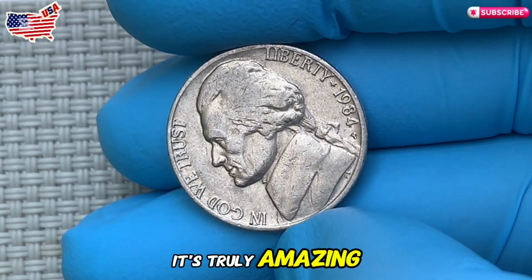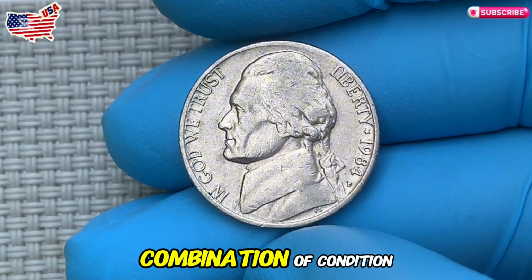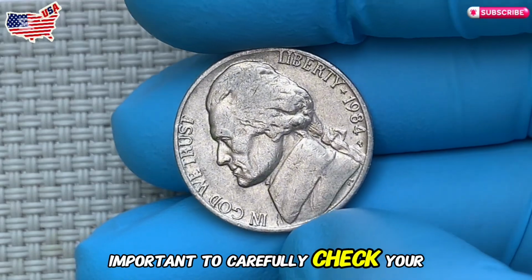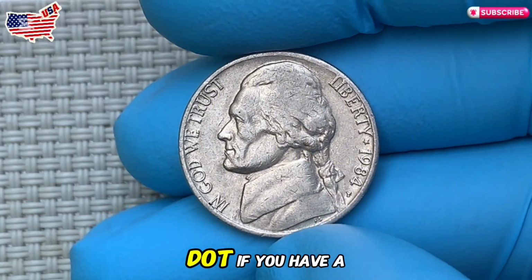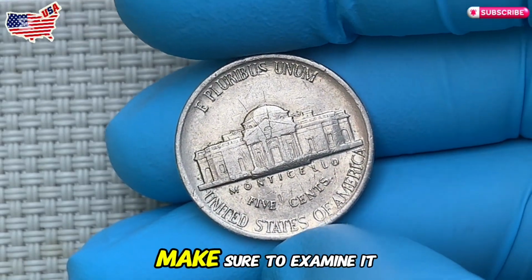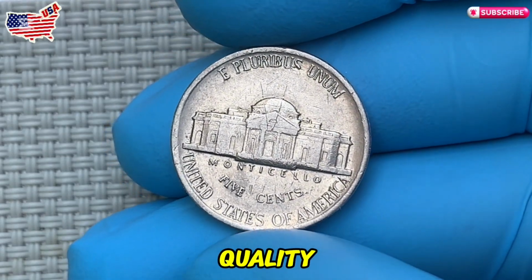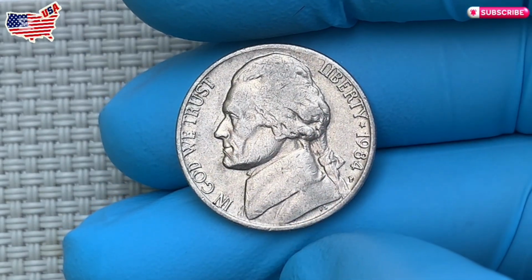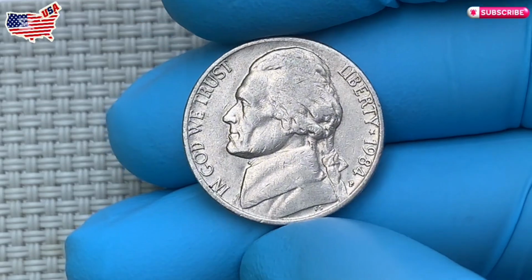It's truly amazing how a simple nickel can hold so much value, especially when it has the right combination of condition and rarity. This is why it's so important to carefully check your coin collection and keep an eye out for coins that might be worth a lot more than you think. If you have a 1984 Jefferson nickel, or any coin from the 1980s, make sure to examine it closely. Look for signs of uncirculated quality, or check for any minting errors that could make the coin even rarer. You never know, your next big find could be worth tens of thousands of dollars.